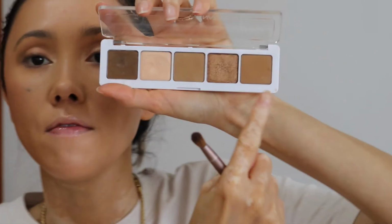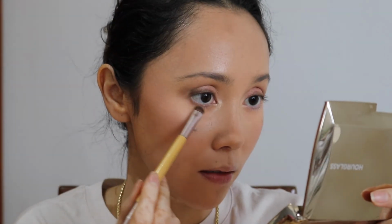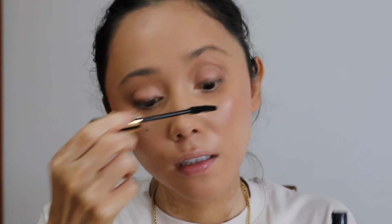With the same brush that I was using, I'm gonna go into the very far out shade. This one is called Arostro, something like that, just the 5th shade. And I am going to blend this into my lower lashes. To finish up the eye look, I'm going to coat the eyelashes with the Marc Jacobs At Lash Mascara.